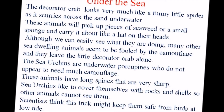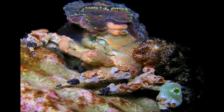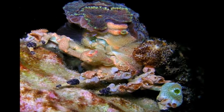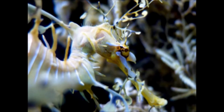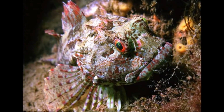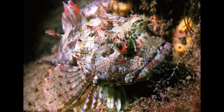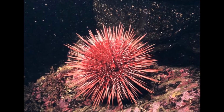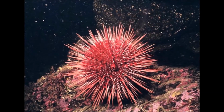Under the sea. The decorated crab looks very much like a funny little spider as it scurries across the sand underwater. These animals will pick up pieces of seaweed or a small sponge and carry it about like a hat on their heads. Although we can easily see what they are doing, many other sea-dwelling animals seem to be fooled by the camouflage and they leave the little decorated crab alone.